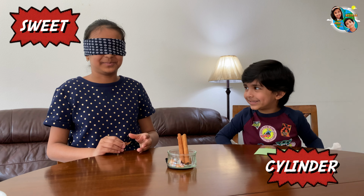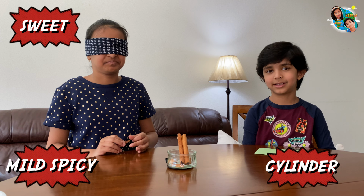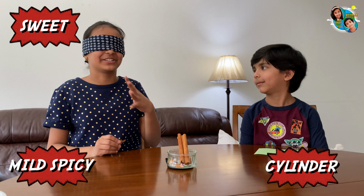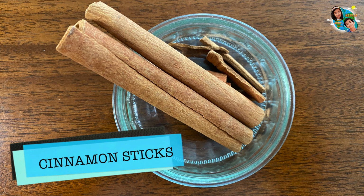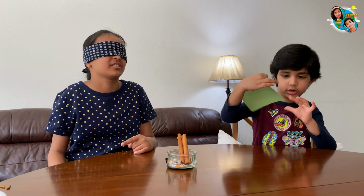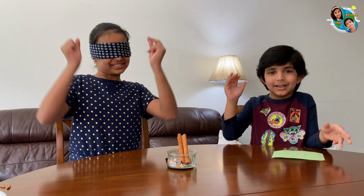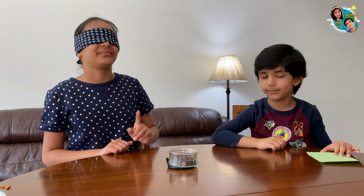Oh, it's getting a little spicy. It's not actual spicy. It's mild. Oh, I shouldn't have bit it so much. So I know this flavor. It's cinnamon. Yes, it is. But cinnamon sticks. Does that count? I think it counts. Three points. Yes, it is. Correct.